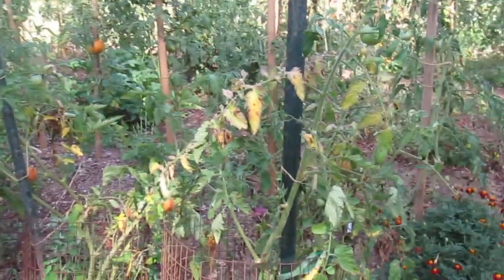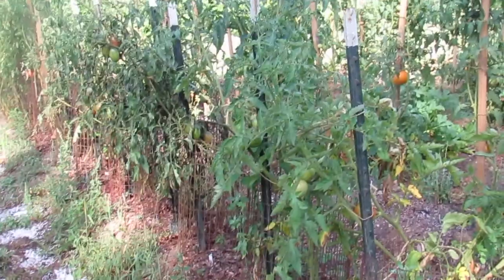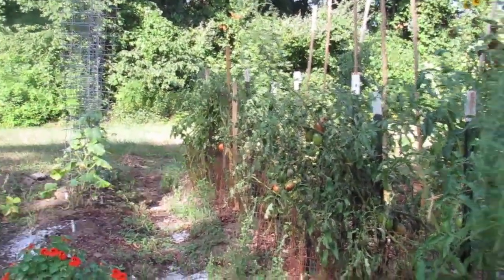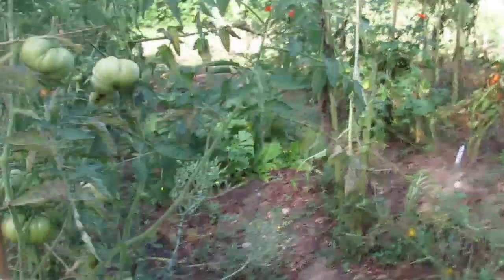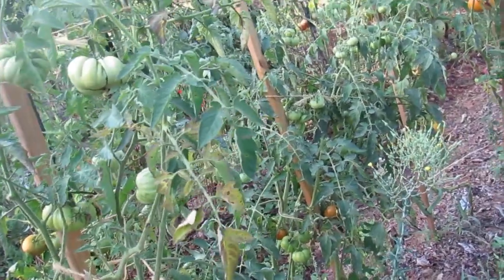They're definitely showing signs of disease, but they are still producing. And so we will have tomatoes here for a while. You can see all kinds of signs of red here. More tomatoes here. Again, showing signs of disease. It's just a matter of getting them to ripen, the ones that are on there.